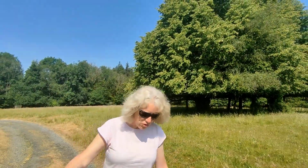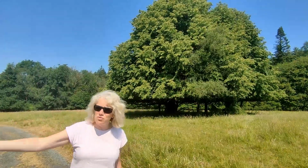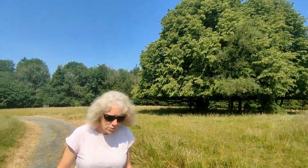So we're going to go back to where the car is parked, where Henry's parked, and then we're going to try another route in. But it's absolutely beautiful here. It's lovely. You can tell this is parkland from the trees and the driveway. So hopefully we'll find some other evidence of the house later on.